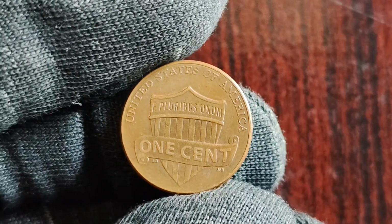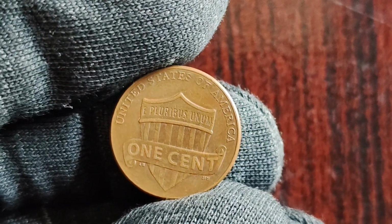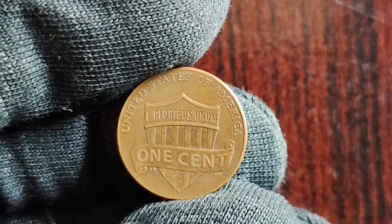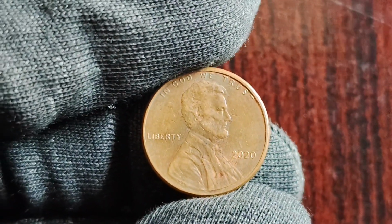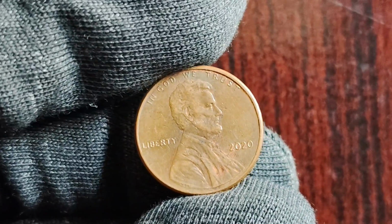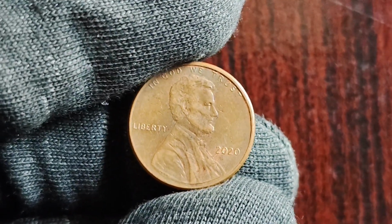The highest reported sale of a 2020 Mint Mark Lincoln penny reached a whopping $978,000. This sale wasn't just a stroke of luck, it was the result of several factors that include rarity, demand, and the coin's condition. Coins that receive a grade of 68 or higher are exceptionally rare, and that's what collectors are after. You might be wondering, what exactly makes the 2020 Mint Mark Lincoln penny so rare?